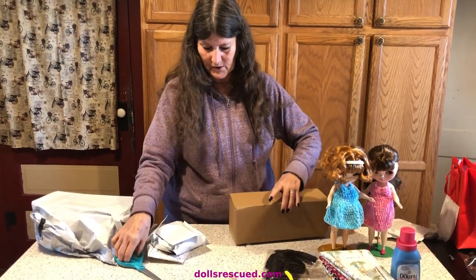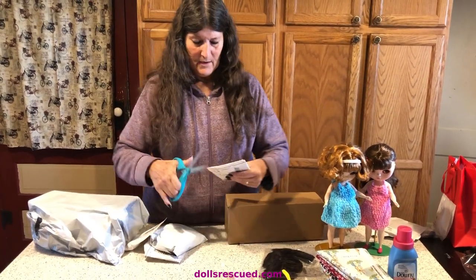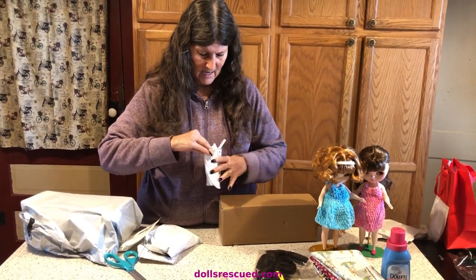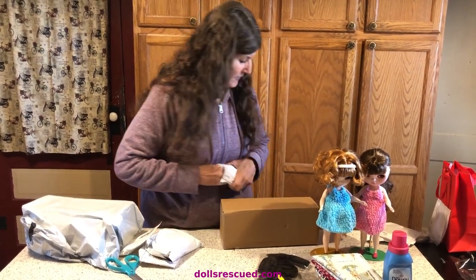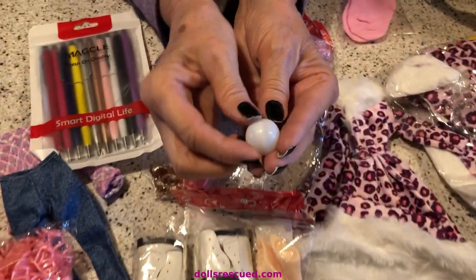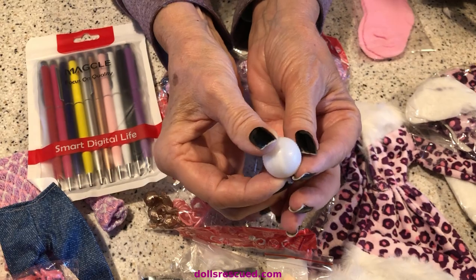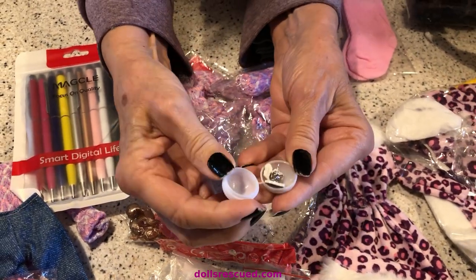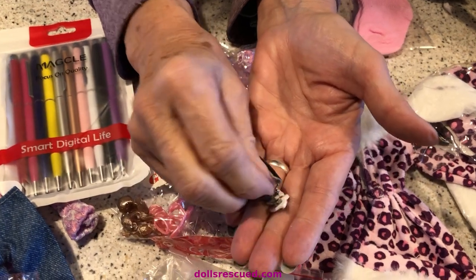This is not the one I was gonna open first. That's all right. We're gonna open it. Let's see. Oh, this is earrings. I love these little, look at these little balls. You can make, what are those called? Mini brand balls for your dolls with these. Pop it open and earrings inside.